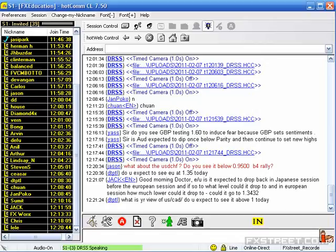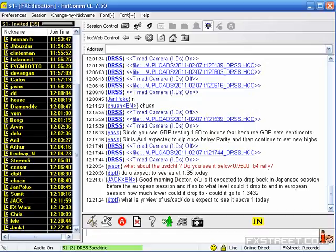Then the question: do you expect to see Euro around 1.35 today? I am not expecting Euro to go deeper. Probably they may just dip to 1.3578 or 1.3569 and things like that, just breaching the psychological level like 1.36, 1.3575. Beyond that, I don't think they will make a downward stop because they are holding near the high now.